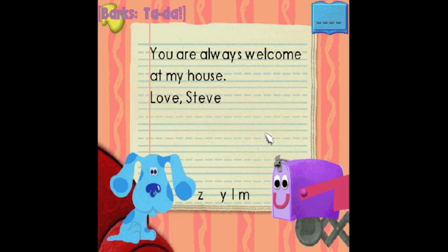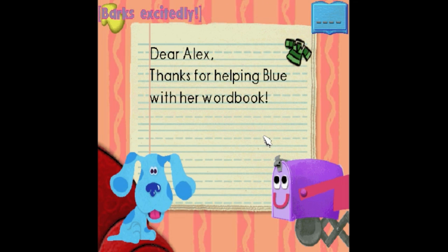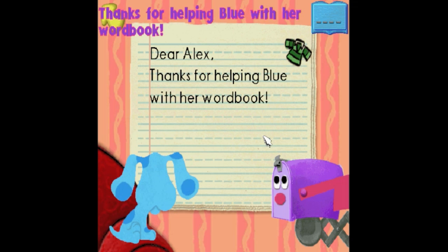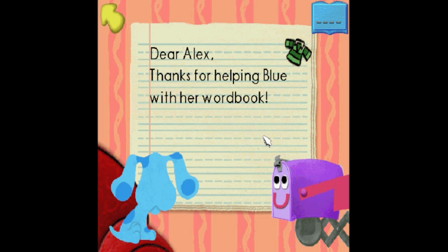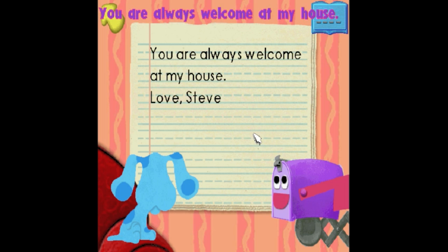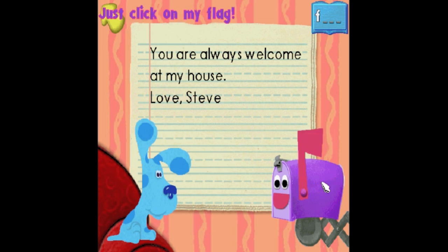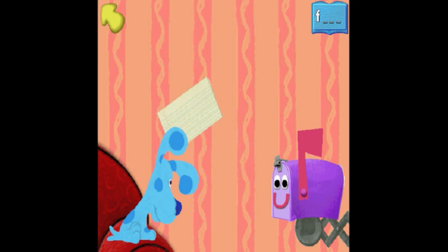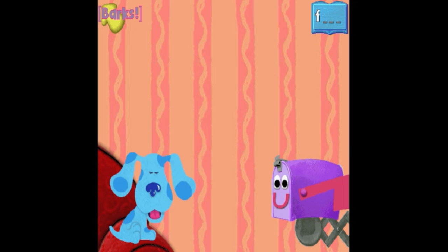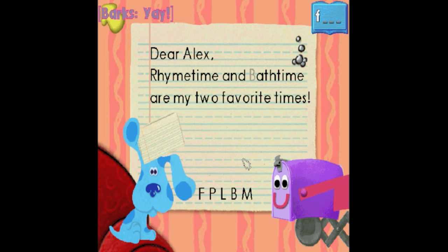L. Bye-bye. Now it's time to read our mail. Who do you think it's from? Thanks for helping Blue with her word book. Blue has such a good time with you. You are always welcome at my house. Love, Steve. That was great. Ready for more mail? Just click on my flag. Mail time. Mail for you.